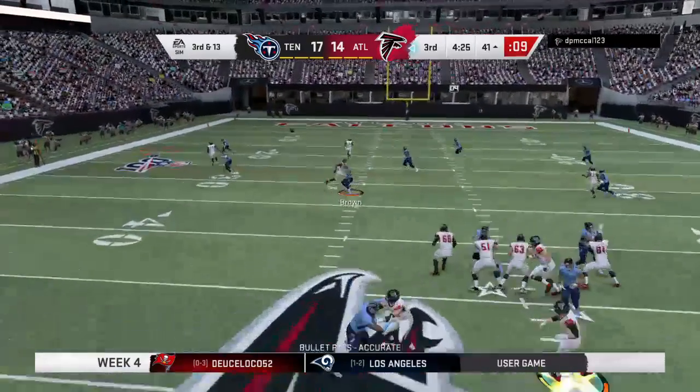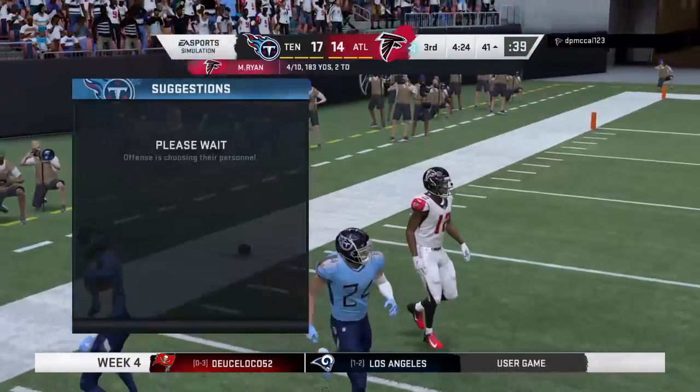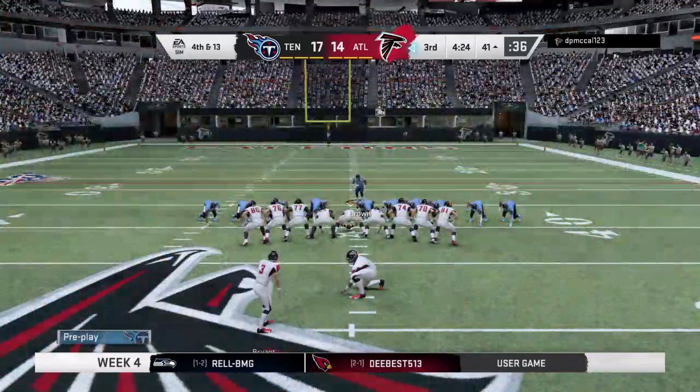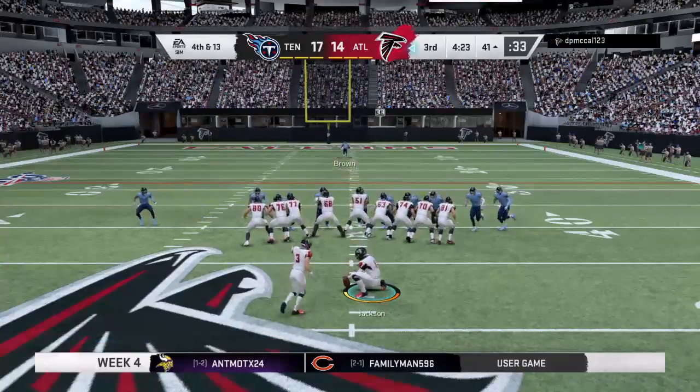Third and long. It's Ryan. And that will be incomplete. We know it's not an easy job to go out and catch passes when people are trying to tackle you and knock the ball away. But the bottom line is, that's a pass he's got to have and a pass he should have caught.